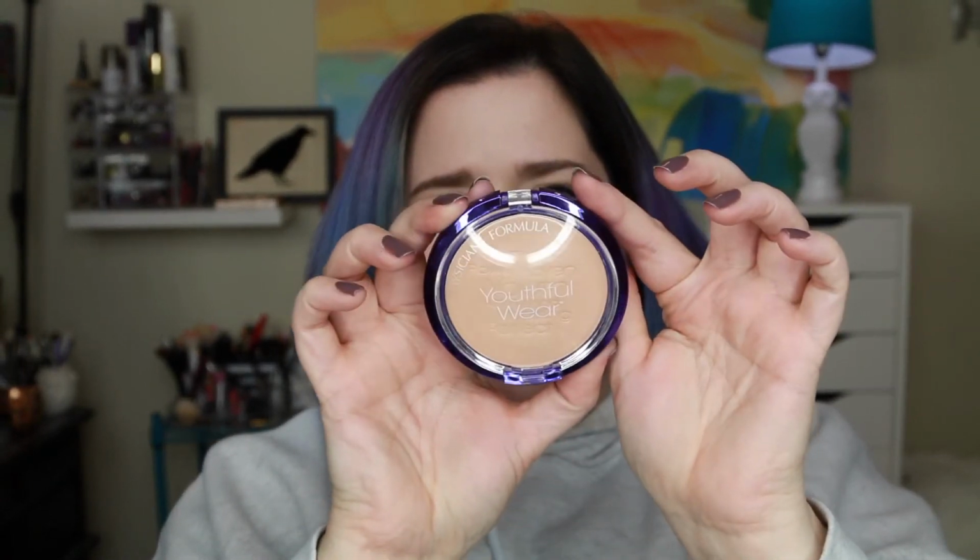I also picked up the illuminating version of the Youthful Wear translucent setting powder. It is just kind of the same thing, but with a little bit of sparkle. I don't usually go for anything illuminating, but it really does seem to sort of smooth things out. This one did not make quite as many anti-aging claims, so I think I will use this more when I'm looking for this particular look, and then the spotless one whenever else I'm needing powder. I've been using them both as a setting powder to my liquid foundations, and so far I am enjoying them both. I cannot yet speak to whether or not the dark spots are going to go away because of it, but one can dream.